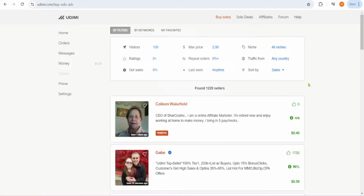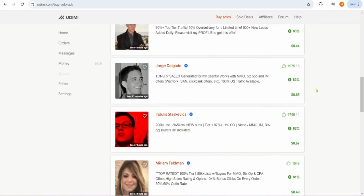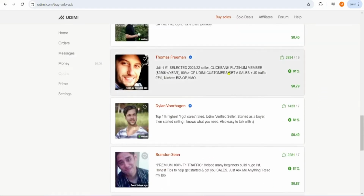Once you create your account, you can come over here to buy solos, and you can see around 229 sellers that are available. If you do a generic search, you don't necessarily have to go through them one by one and do your research and try it out. I'm just going to show you straight away the one that you can use right now, which is Thomas Freeman.